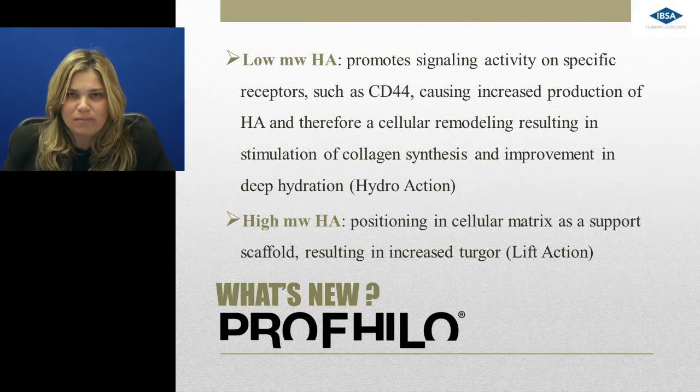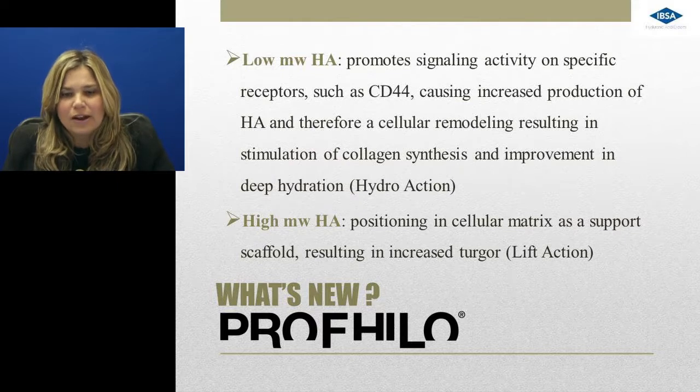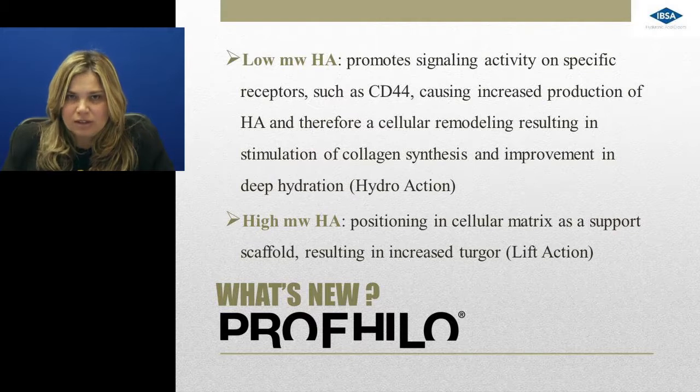The low molecular weight component, in its interaction with ligands, has a function of stimulating cell metabolism, and thus a deep hydration function. On the contrary, the high molecular weight component, thanks to its viscoelastic properties and due to its structure and its absorption of water, can act as a true and proper scaffolding and give a lifting type support function. So there is a rationale in the use of low-weight hyaluronic acid, which becomes a stimulant, and a rationale in the use of high-weight hyaluronic acid, which becomes a real support to the skin.